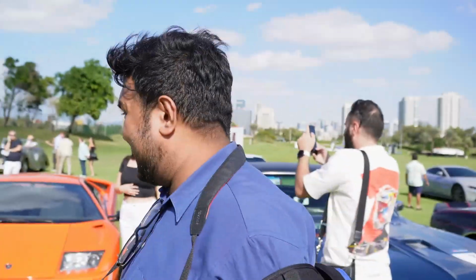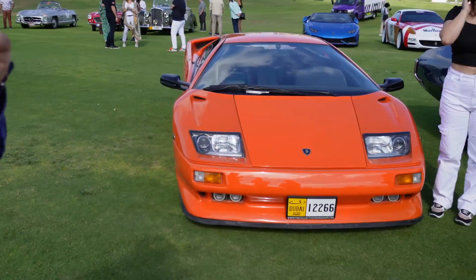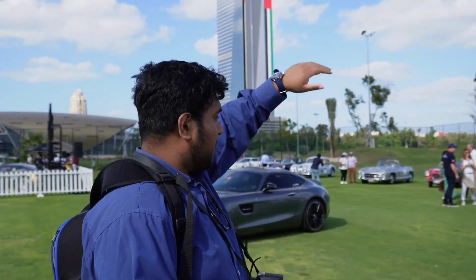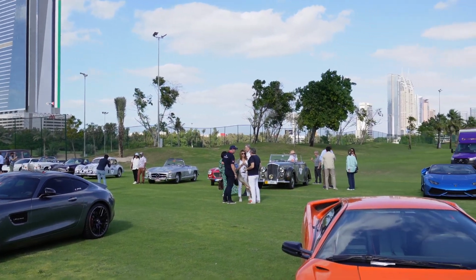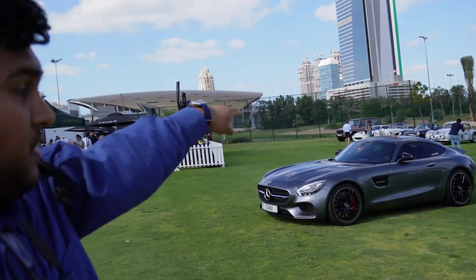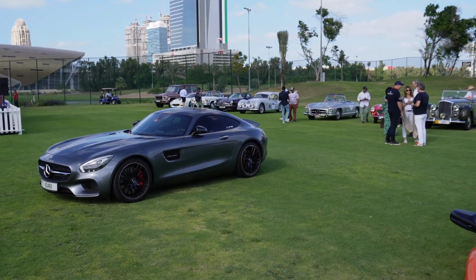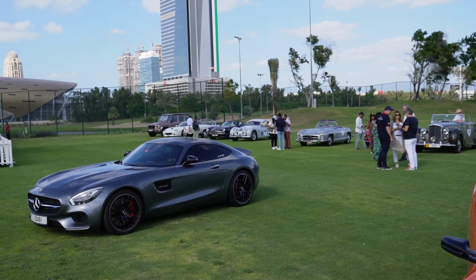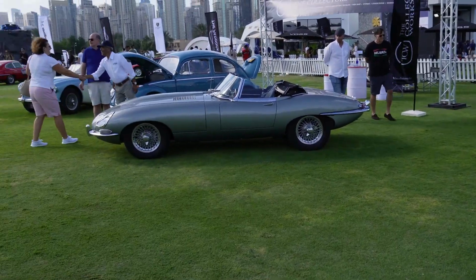It's pretty sick. So we're basically on the green. This event is taking place on a golf course. And we just got a huge line of amazing cars over there. Like if I'm not mistaken, a Jaguar XK150, a 300 SL convertible. Just a smorgasbord of rare and beautiful cars.